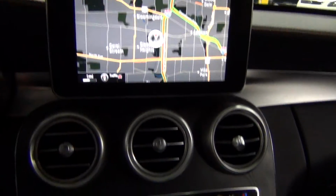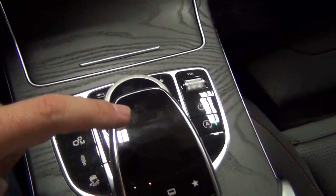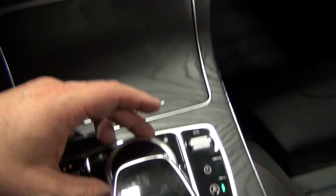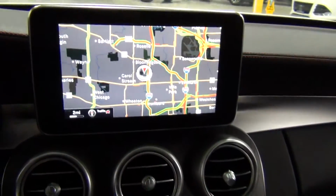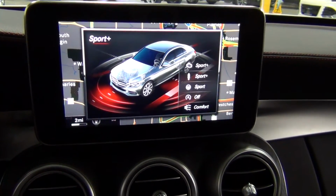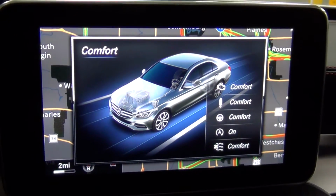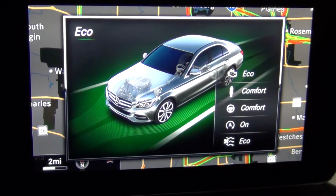So what I want to show you is how amazing this is. This is like a panel, so you can now swipe. Or if you don't like doing that, there's a traditional, what's that called? Like an MMI interface, like on an Audi. But I like using both of them, actually. And this right here, this is amazing. You can do different modes. So watch this. This is a sport mode. I can go to Sport Plus. I can also go to Comfort and Eco. Look at that. It changes the shift points, the suspension, the steering, and a lot of the programming on the car. Just brilliant.